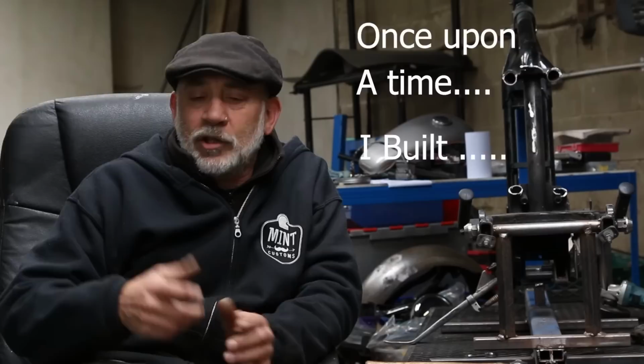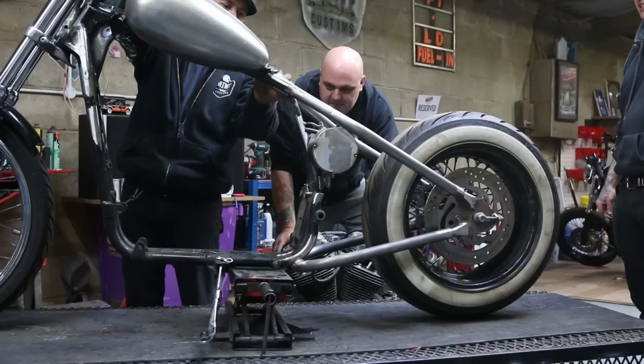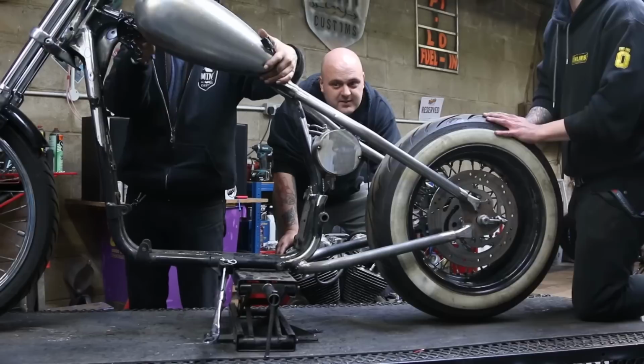Once upon a time, I built a frame. I was building a frame for me. Everything's going well, bottled it all up, basically for a stock rear wheel. But then I found a 250 rear, quite a fat rear wheel, and I thought, oh, actually, I'm going to use that. I'm going to base this frame around this rear wheel.